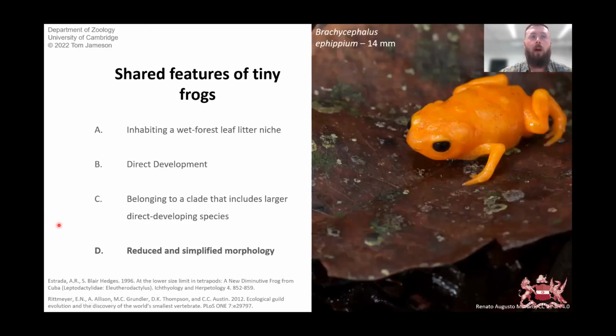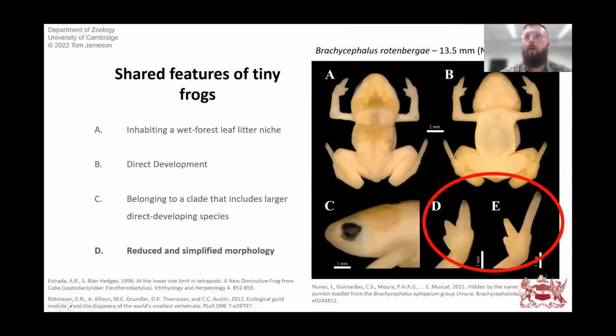If we look at species of tiny frogs, we also find evidence for reduced and simplified morphology. So what do I mean by that? Well, here we have, as an example, one of my very favorite species of frogs, the delightful pumpkin toadlet from the Atlantic forests of Brazil. If you look closely at this pumpkin toadlet, you might be able to see that it doesn't quite have the right number of fingers and toes that we would expect from a frog. If you look a little bit closer, we can see that there are only really 2 to 3 very stubby fingers and toes on each hand and foot.